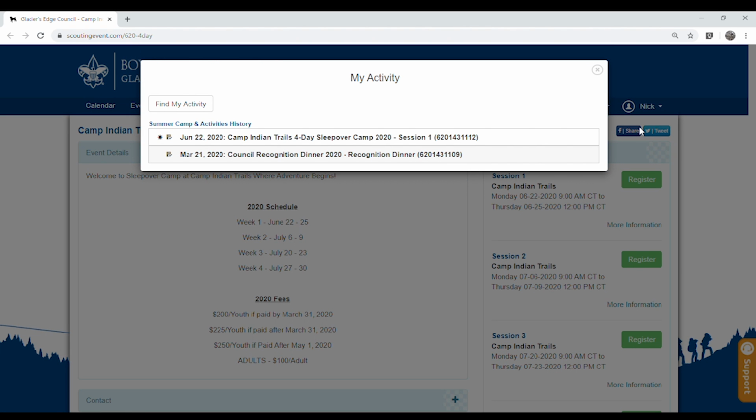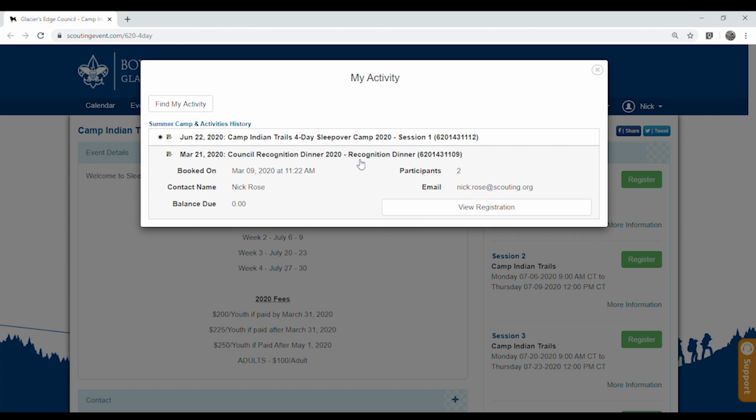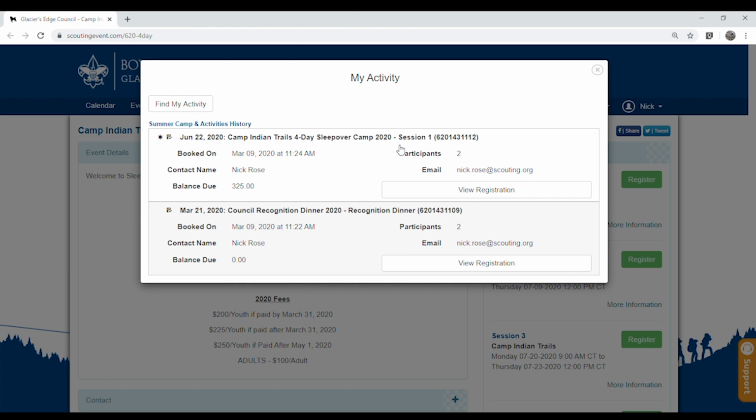So I want to run through really quick what that looks like. What's most important is when you do register for camp, you can go in and you can see everything that's going on. So you can see, I registered for the council dinner. When I click on that, it'll tell me my balance due, how many participants, all those sorts of things. Likewise, here's one for camp. It tells me here 2 participants and we owe some money.